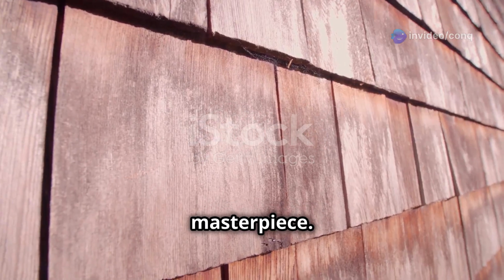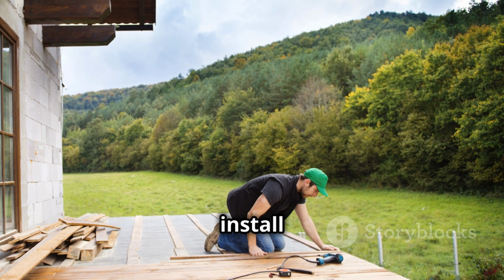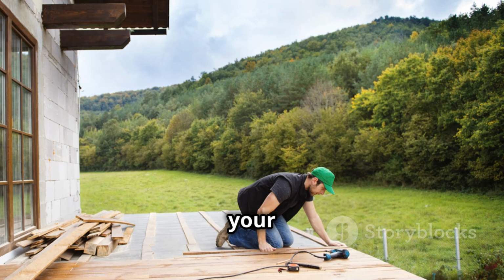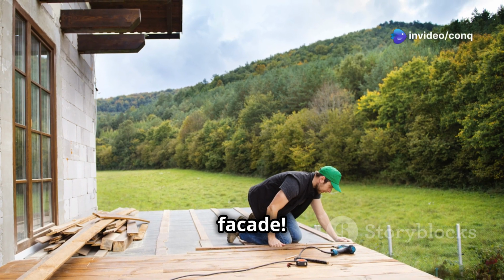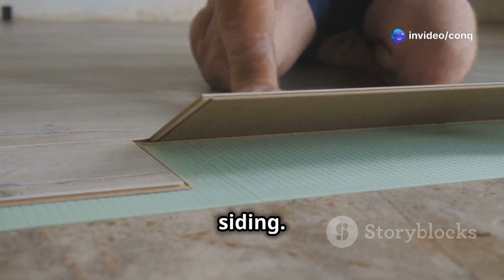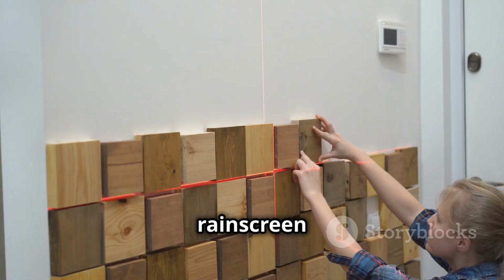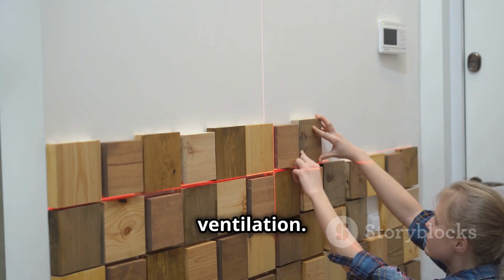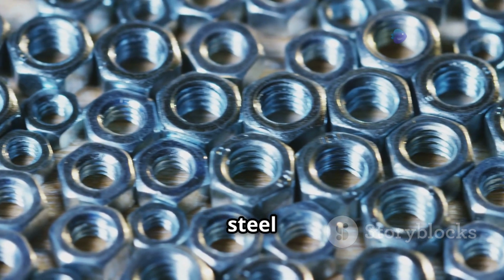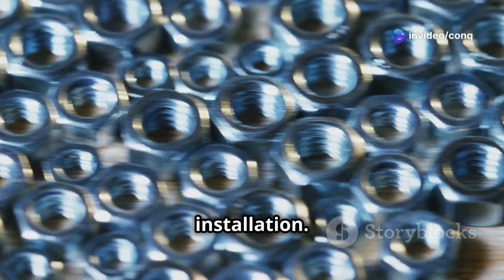From boards to beauty, installing your masterpiece. Now that your Yakisugi boards are sealed and protected, it's time to install them and transform your tiny home's facade. Installing Yakisugi boards is similar to installing any other type of siding. You can attach them directly to the studs or use a rain screen system for added ventilation. Use stainless steel screws or nails to prevent rusting and ensure a long-lasting installation.